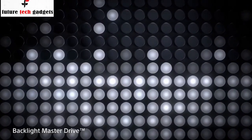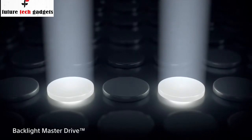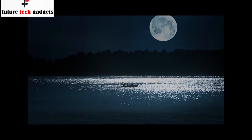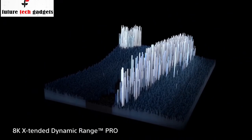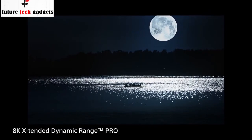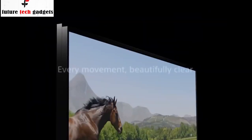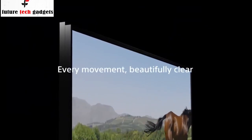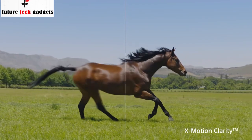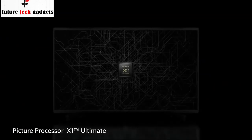High-intensity, independently controlled LED modules provide precise control, from the deepest shadow to the brightest light. Energy use is intelligently allocated across the LED modules, boosting the brightest parts of the image and also creating even deeper blacks. Even high-speed movement is clear without blur as it maintains optimal brightness. Picture Processor X1 Ultimate. It brings home ultimate realism.